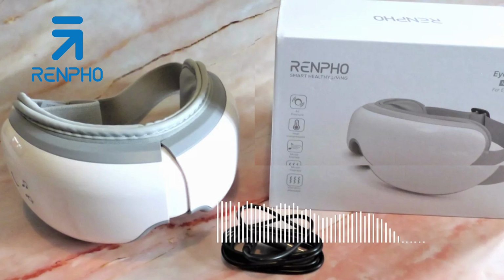How to use eye massager. Step 1. Choosing the right massager. There are many types of eye massagers available on the market. Renpho Iris One Eye Massager offers a heat compress that helps comfort the eyes. The foldable design of the Renpho Eye Massager makes it incredibly convenient to take along wherever you go, truly making it the ultimate travel companion.